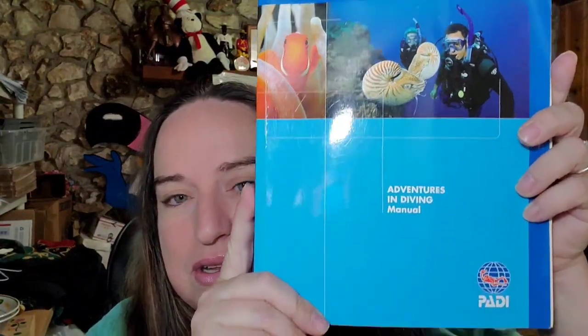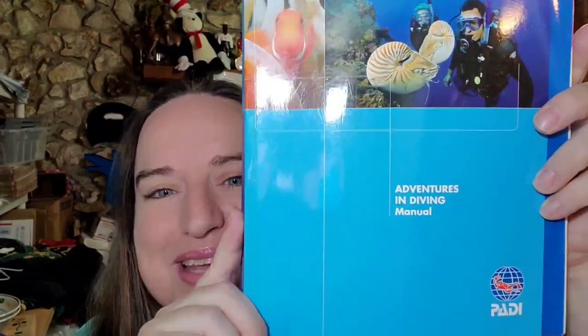Alright guys, so first up, we have this Patty Divers manual. This I got in a box lot. I paid about $1 a book, and this one is actually the last one that I had, and it sold for $13.49, plus shipping. The buyer paid $18.49 all in.